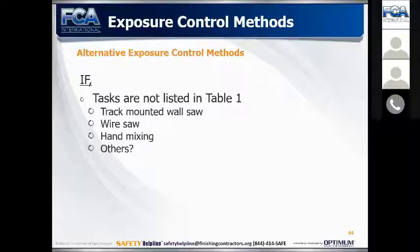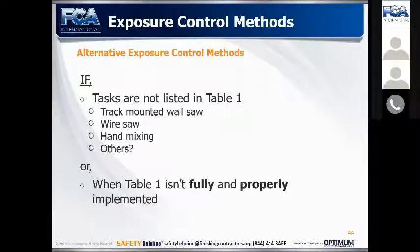All right. So if your task isn't on Table 1, you have to do an alternative exposure control method. Or when Table 1 isn't fully and properly implemented. Well, I can't use a vacuum and I can't use water. First of all, OSHA is going to say, prove to me why it was infeasible, right? And then the employer bears that responsibility to prove that infeasibility. And then additionally, once it's infeasible, I can't fully and properly implement Table 1. Now I have to use my alternative exposure control methods.